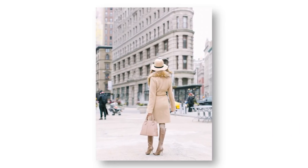Another one is Almond Buff, which is a beige type color, so you can wear this with coats and blazers. Monochromatic looks great, so wearing beige from head to toe is very elongating.